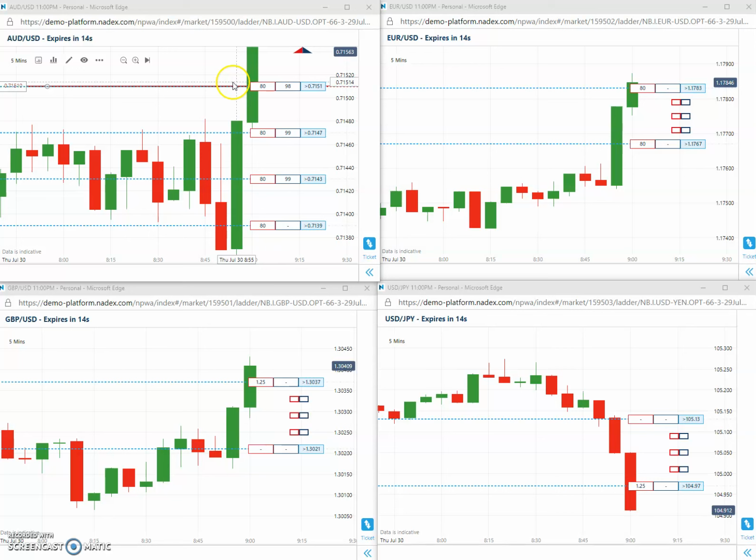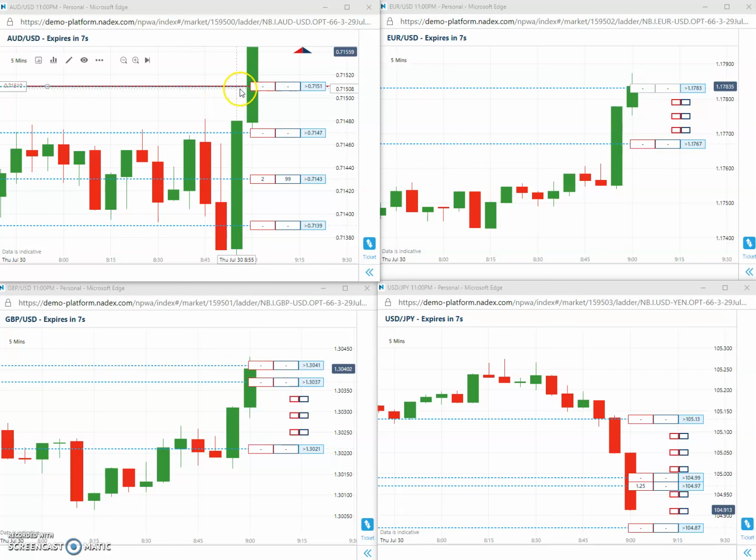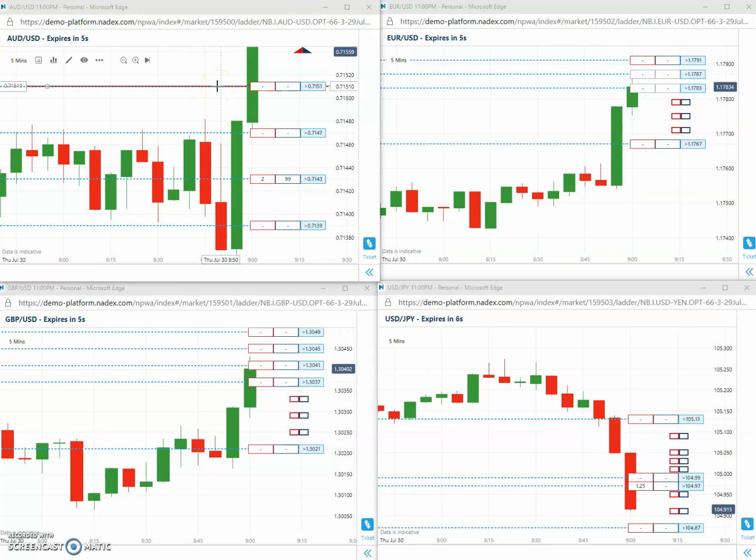But not every trade is going to be a winner, and it looks like this one's definitely going to settle against me. 10 seconds to go. Don't expect it to break. Still short this 51. We've had a real strong move up to 56, almost 57.